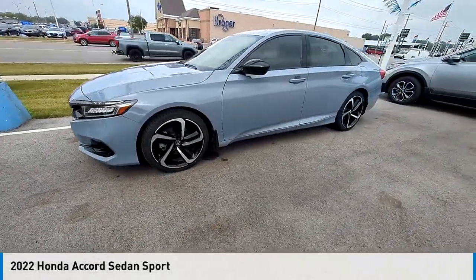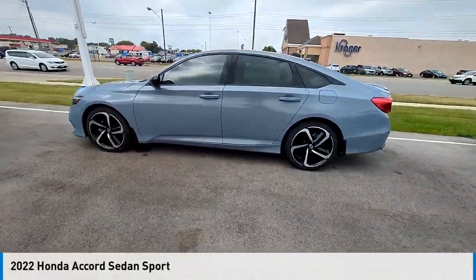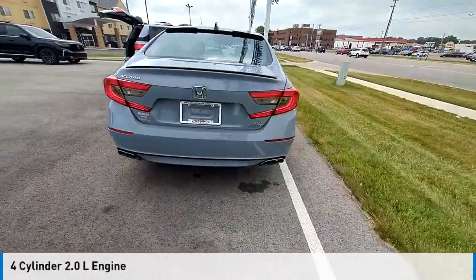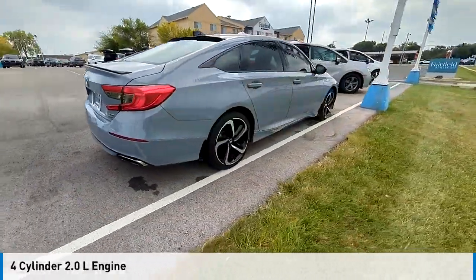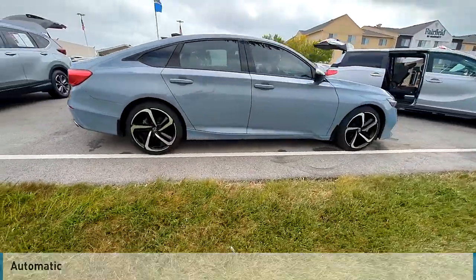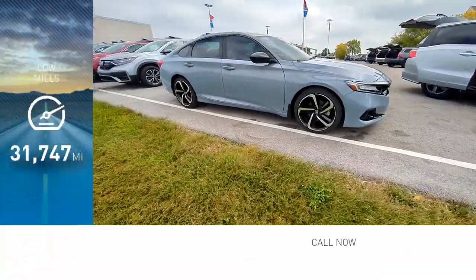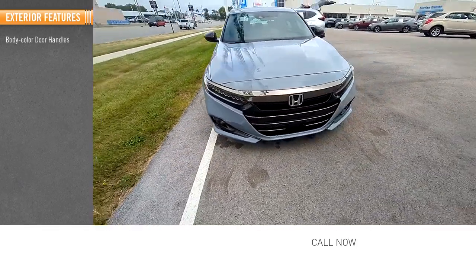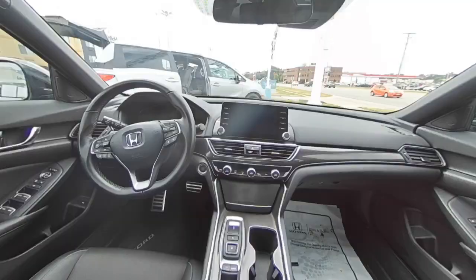Stop by and take a look at the 2022 Accord. This vehicle is powered by a 4-cylinder, 2.0-liter engine and comes with an automatic transmission. This vehicle has less than 35,000 miles. Here are some of this vehicle's great options: body color door handles, perimeter alarm.